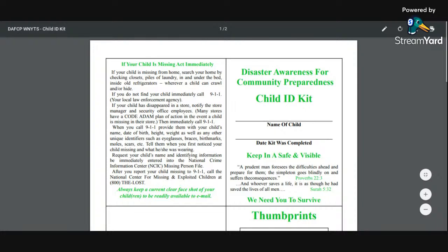If your child is missing from home, you search the home by checking closets, piles of laundry, in and under the bed, inside refrigerators, wherever a child can crawl and or hide. If you do not find the child immediately, call 911 or your local law enforcement agency. If your child has disappeared in the store, notify the store manager and security office employees immediately.